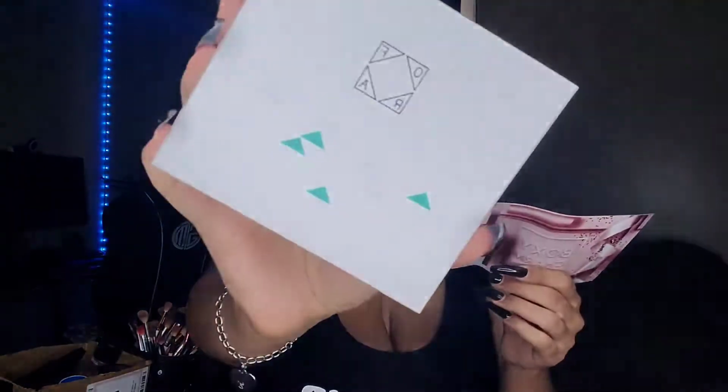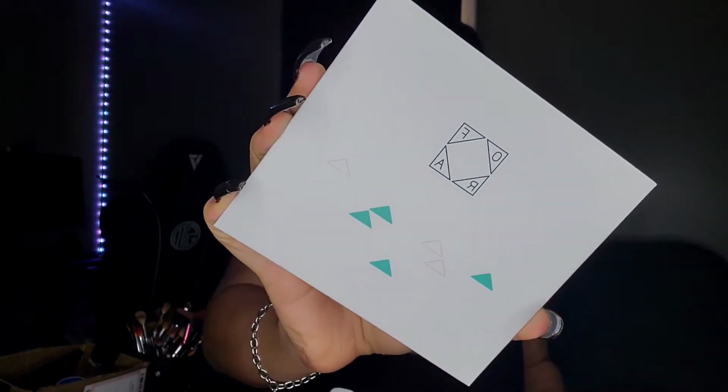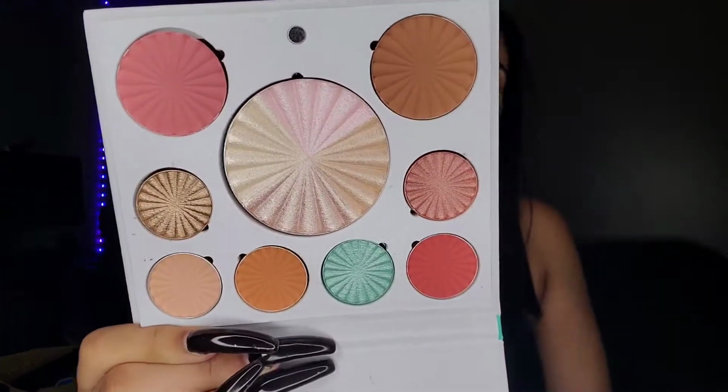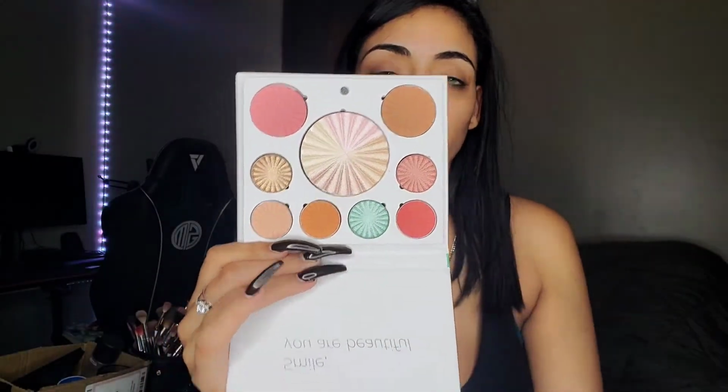Let's move on to premium. So this is what my premium box looks like. I'm super freaking excited. So first I have the Ofra Cosmetics Good to Go Mini Mix Palette. This retails for $39. And this is what it looks like. Does this not come off? Because if it doesn't, that's weird. Oh, okay, it does. So that is what it looks like. You have like a bronzer contour shade, blush, highlight, some eyeshadows. Really, really pretty. And Ofra's highlighter formula is my favorite formula by far.